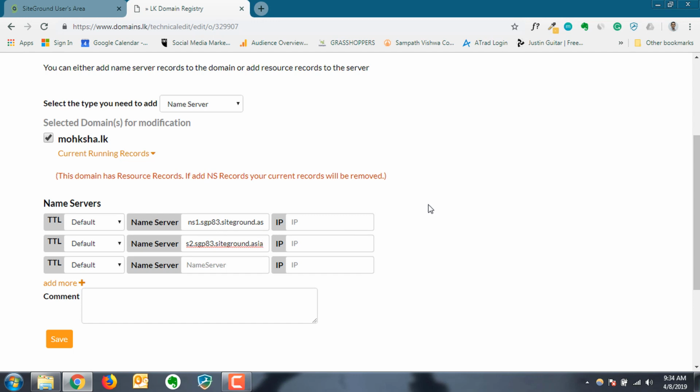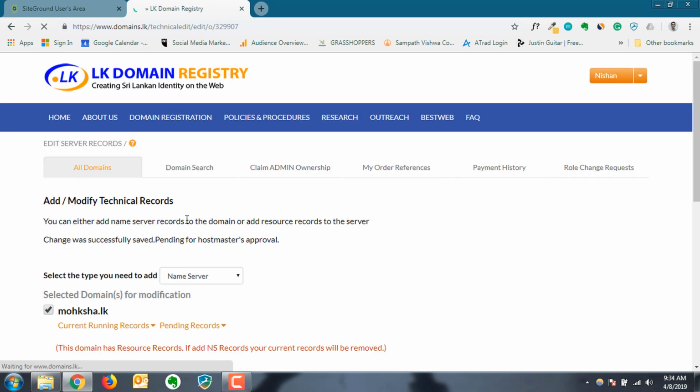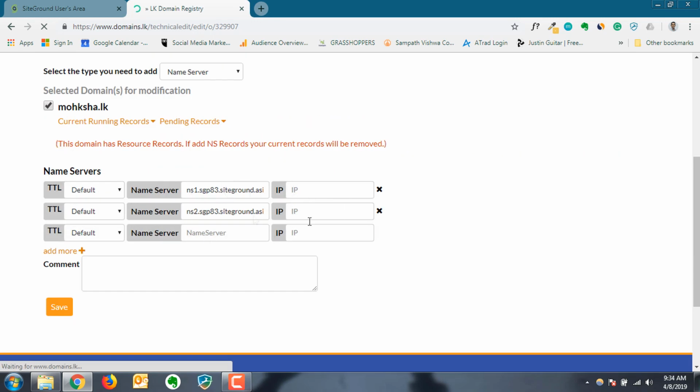Now click Save. Then you are done. Click Save. Now you have pointed your domain name to your hosting account.